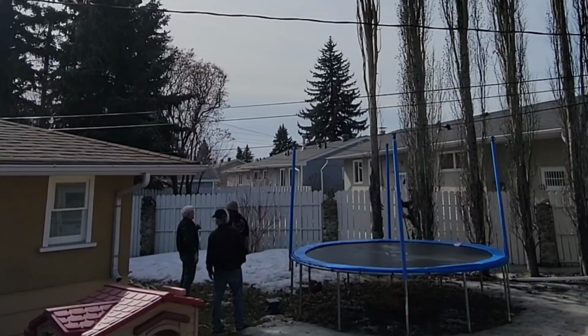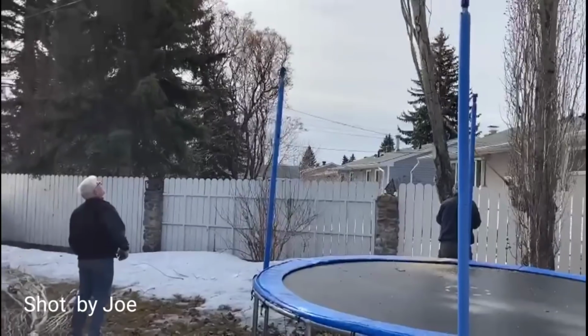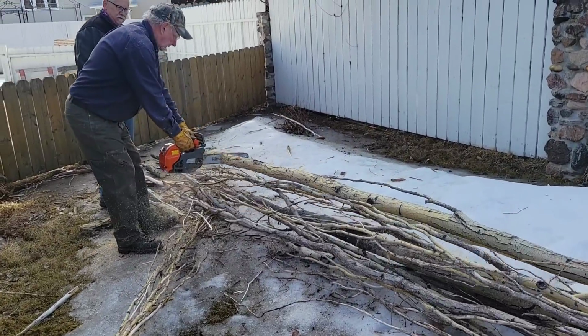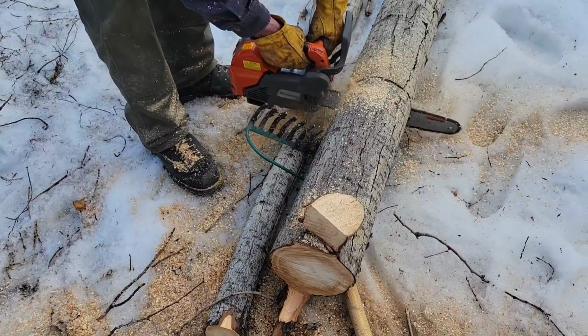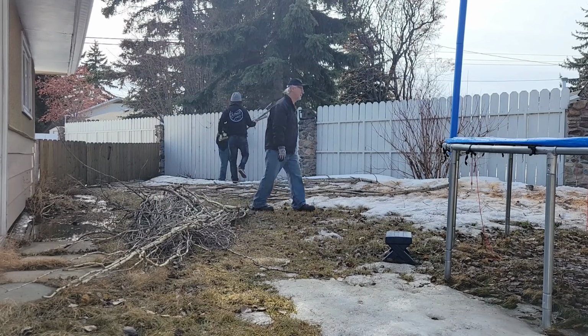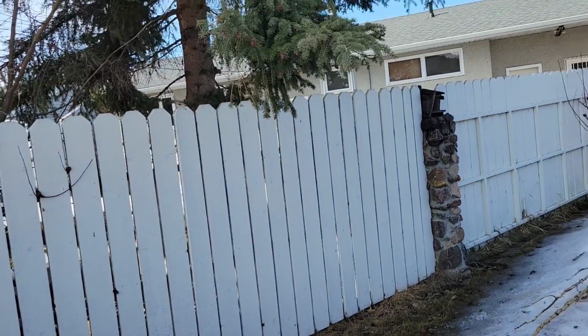Thanks. Okay, I want somebody to do this. So I guess we're just throwing the wood over the fence so someone else has to deal with it.